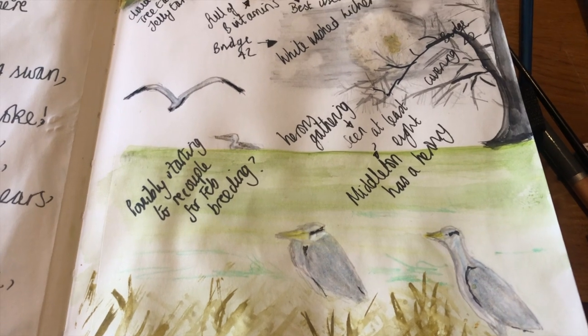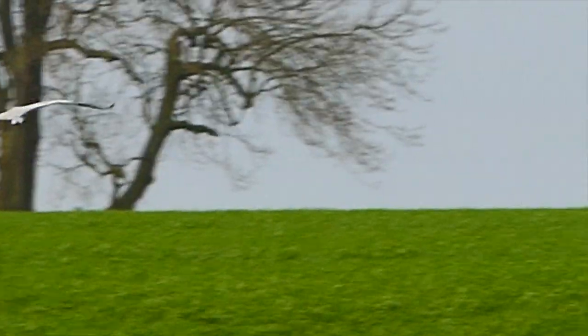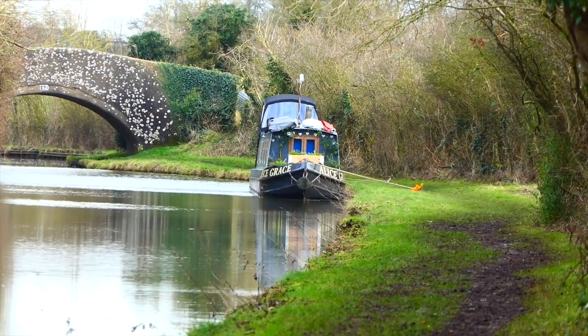With muddy fingers in the dark, we moor where wood ear cling to bark, where herons meet and lichens lace. Bridge 42, Brinklow's the place for New Year with our Alice Grace.